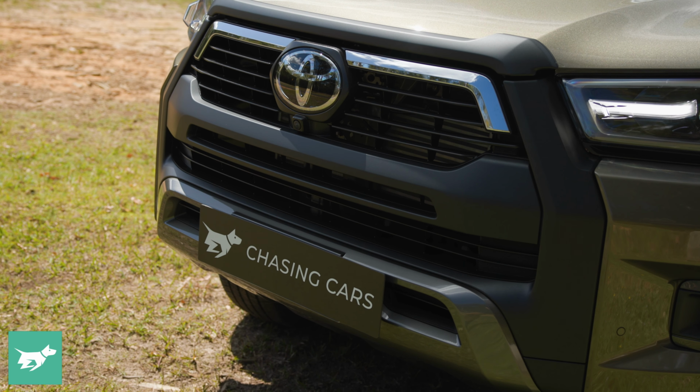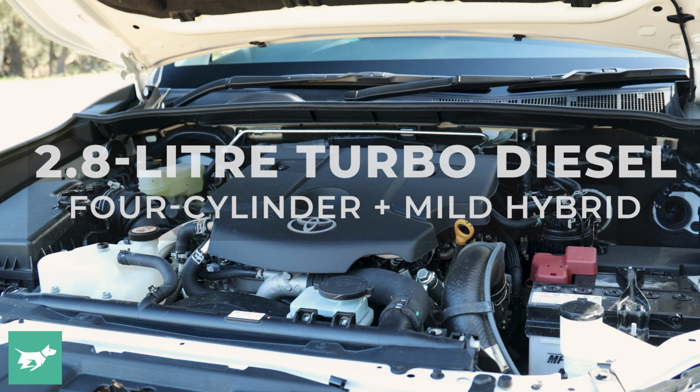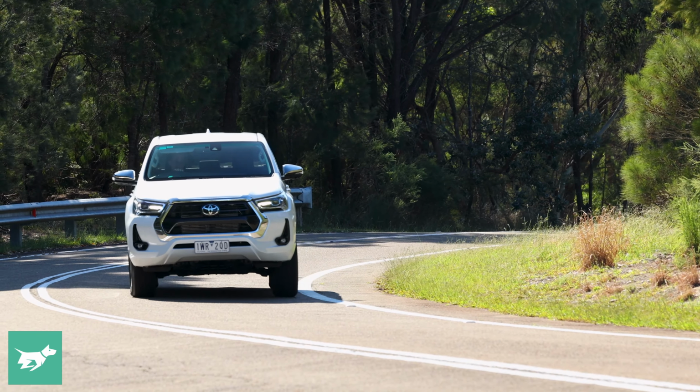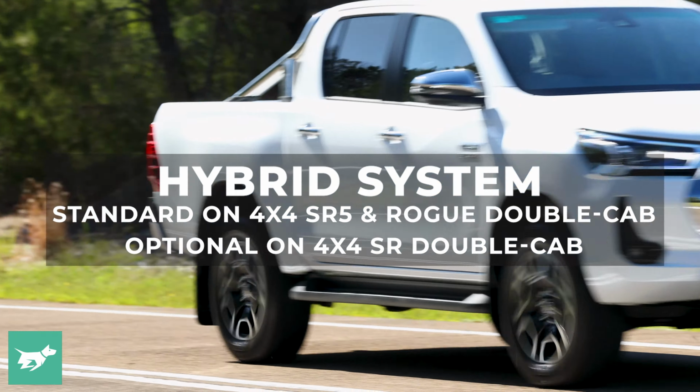The first Hilux Hybrid engine will be an evolution of the familiar 2.8-litre turbo diesel 4-cylinder powertrain fitted to the popular ute in Australia. Retaining the 2.8-litre capacity, it's expected the hybrid system will boost overall power and torque. The hybrid system will slot between the diesel engine and 6-speed automatic transmission, and 4-wheel drive capability will be retained.